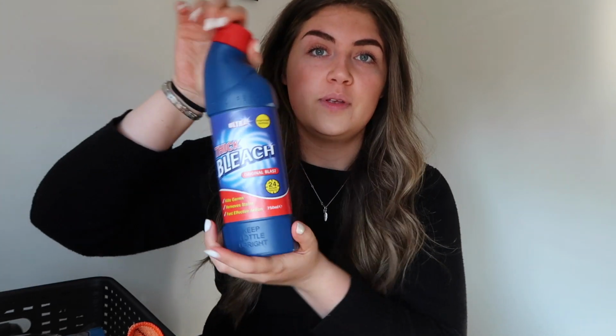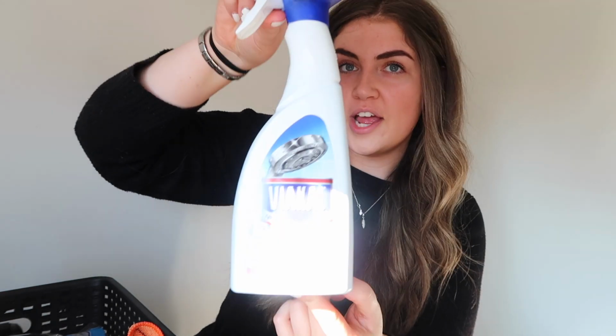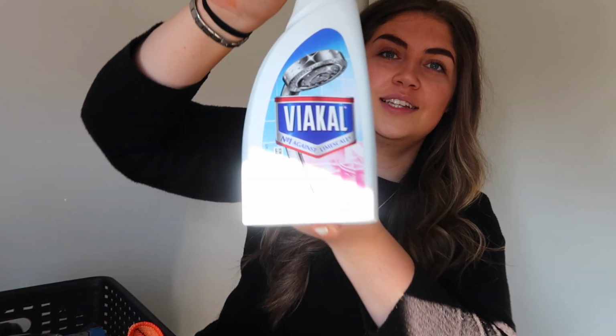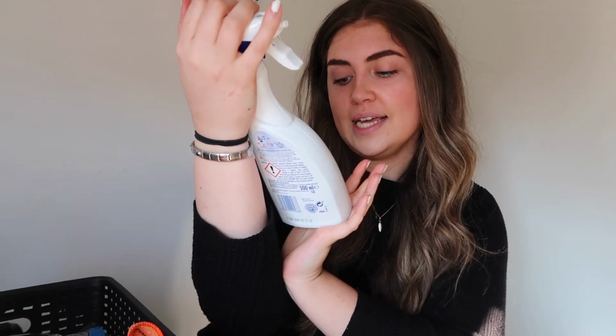So I'll just show you what I'm going to be using to clean with. I have my little cleaning basket just here. Obviously, we have bleach, we have like lime scale spray. Wow, that is just such nice sunlight. Thank you, sunlight. We have some lime scale spray in the scent Fresh. It's got Febreze in there, so that'll smell nice.